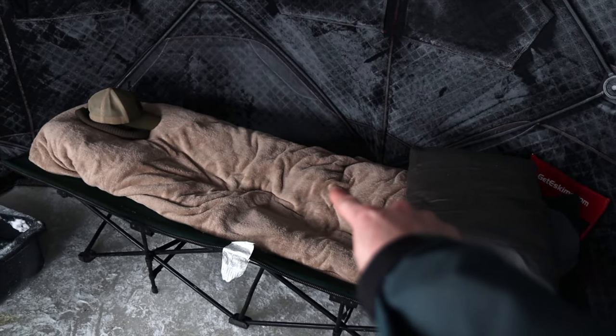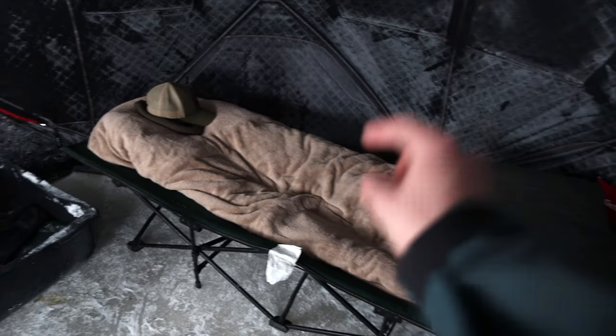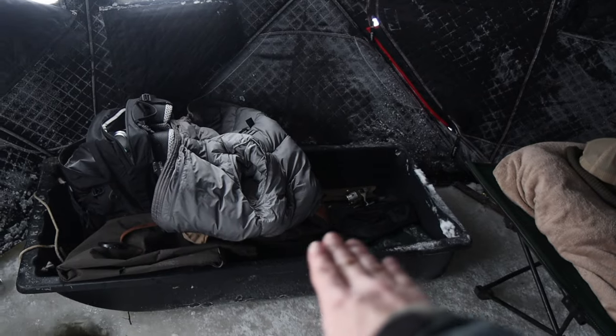We have a cot and a sleeping bag set up behind me. I got a blanket and then all kinds of warm clothing. I mean, I have just packed the layers under here. Hopefully that's going to be warm enough. We got a pillow, of course. I got a spare blanket, and then beneath that is another sleeping bag. Pan over, I'm just gonna be storing all my gear right here.